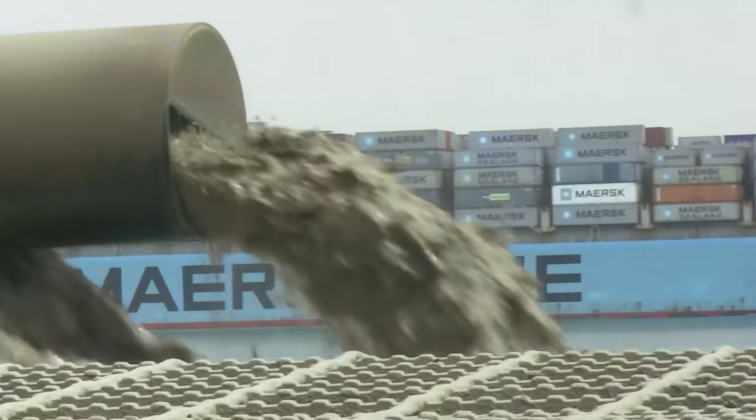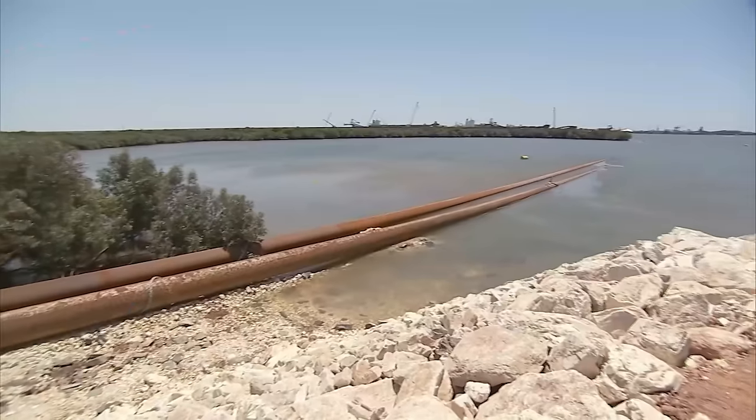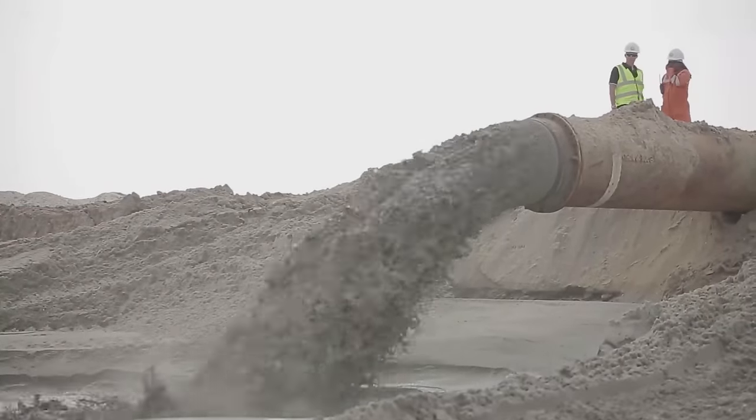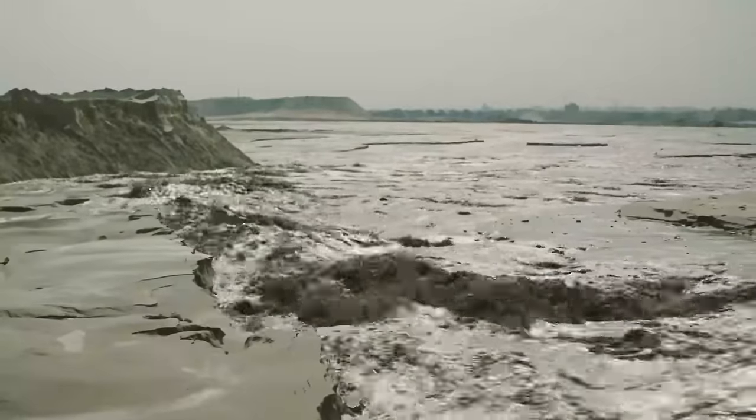However, the quantities on this construction site are unprecedented. Thousands of cubic meters of sand run through the pipes and are then poured out several kilometers away in large storage areas in the middle of the Sinai Desert.